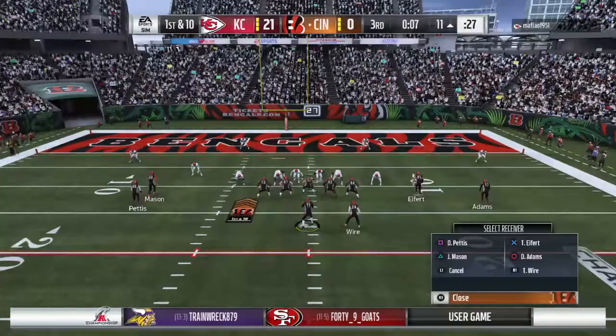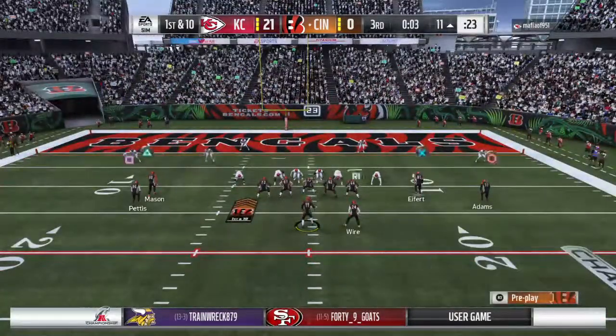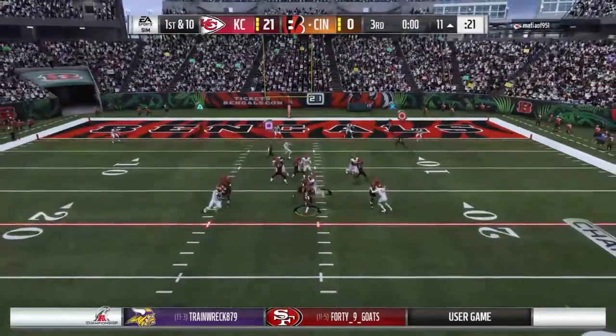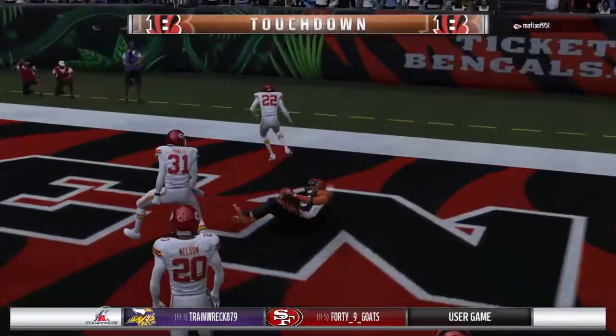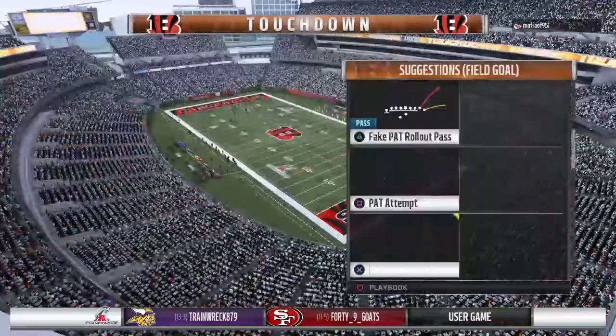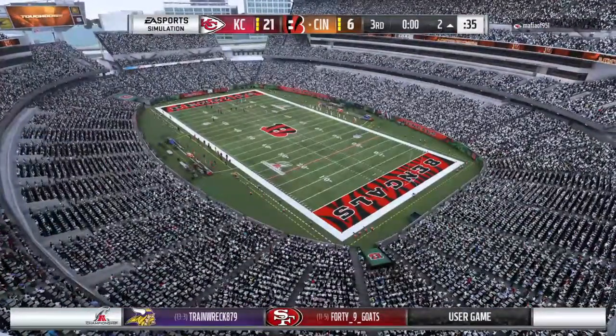On first down, Wentz. And that is caught. He's got it for a Bengal touchdown, as his guys are in for 6. And the Bengals are able to cut into this lead.